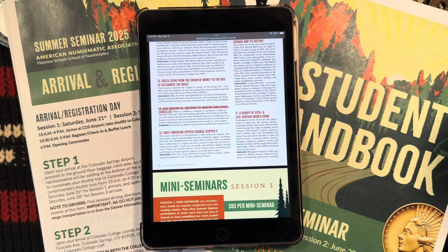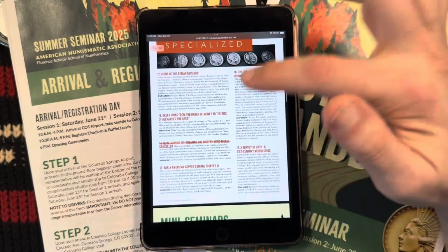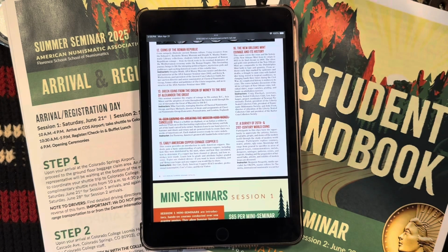And I know that the copper class is better than all the other classes that are at the ANA, because at the awards banquet that we have, each professor or instructor is announced, and what they taught, and then their class gives them a little round of applause. The copper class was just like a standing, cheering ovation for Jim, whereas everything else was just like golf claps. Anyway, that class is fantastic, and I guess this is a copper channel, so I'm going to spend a little more time talking about this particular course.